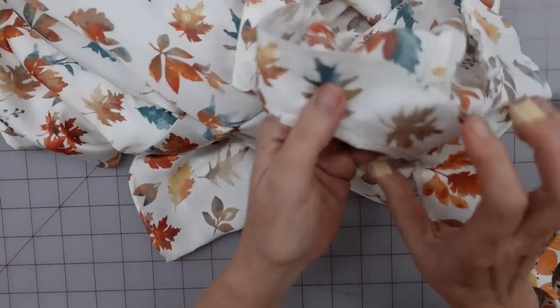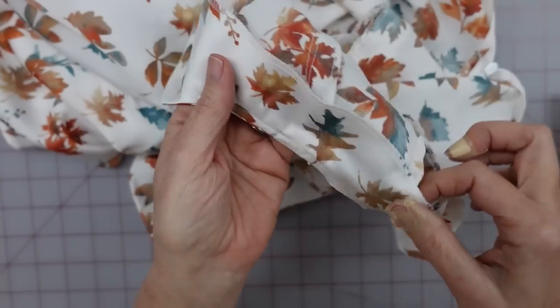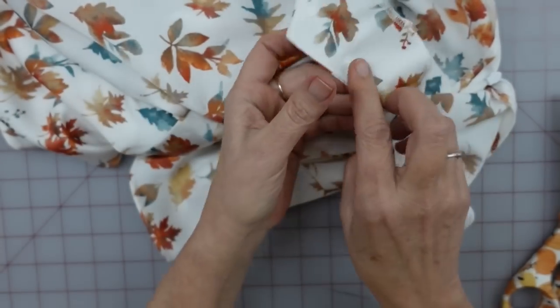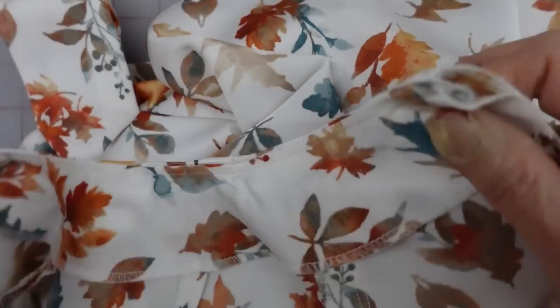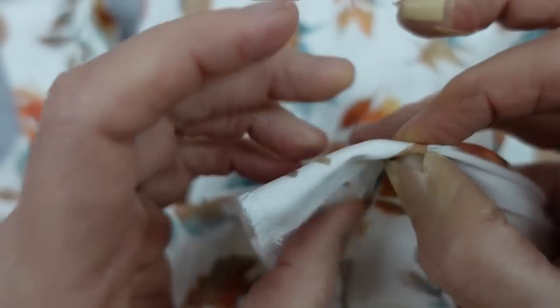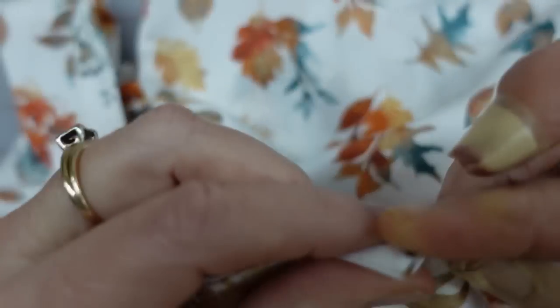So I have this one tacked down and this one tacked down. Now I need to do this one, and once I have these seams and the shoulder dart tacked down, then we'll tackle the very back here. Alright, so these are stitched down, and now back here where the zipper is, I am just going to turn this part under and fold it down.